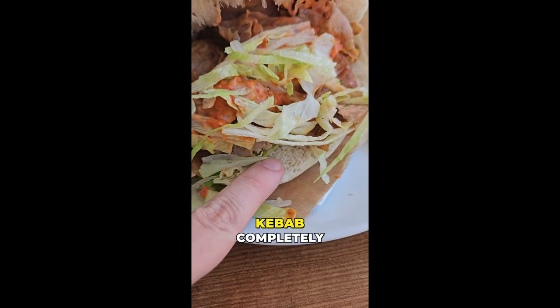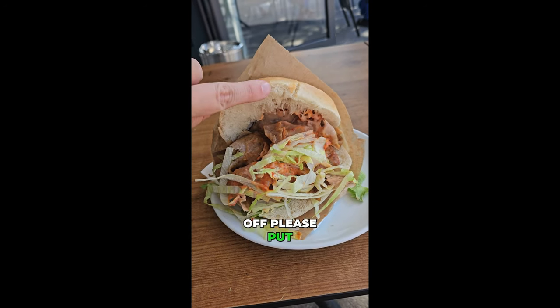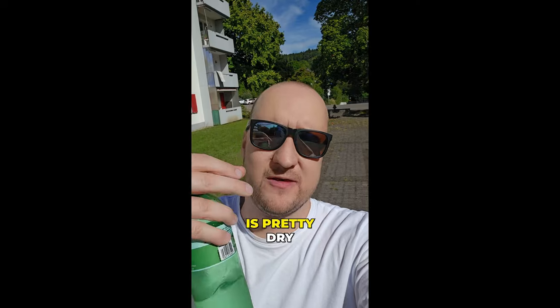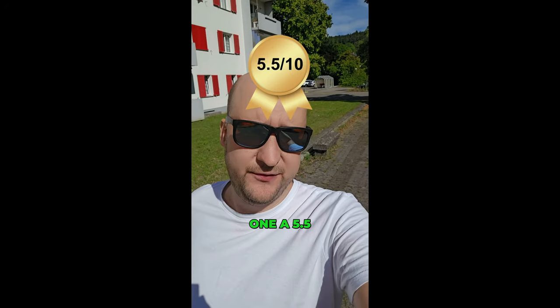Also, the layering of this kebab is completely off. Please put the sauce first on the bread, especially if you only have the factory bread, which is pretty dry. I mean, look at that. Average kebab, I give this one a 5.5 out of 10.